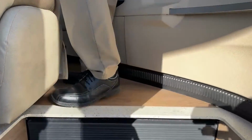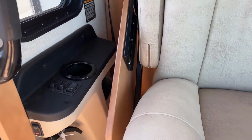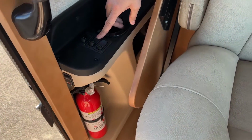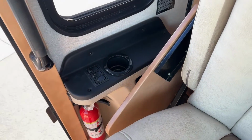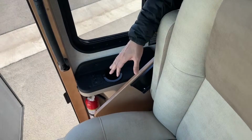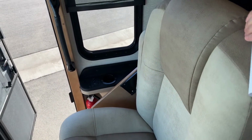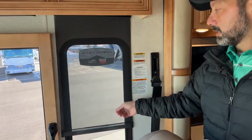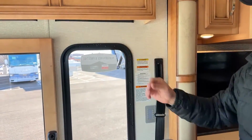Then as you come in right here on the side of the passenger seat, you're going to see a fire extinguisher. You're going to have your step cover, map light, and patio light. So has a cup holder and a nice little table here. If you want to put up while you're going down the road, your passenger wants to do some work. You're going to have your shades, day shades, night shades.